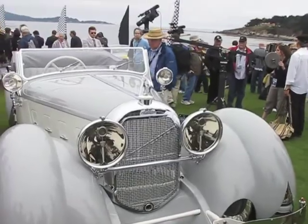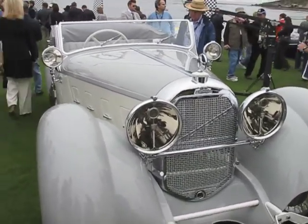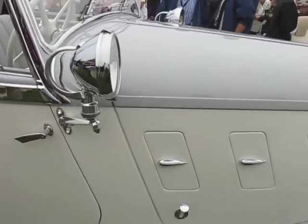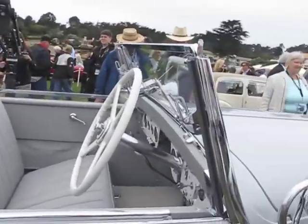Never even heard of this before. An Austro Daimler. Interesting. Lots of Daimlers, of course, and maybe. And the body is by Armbruster. Interesting car.